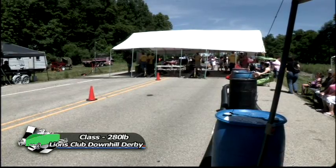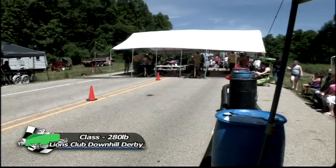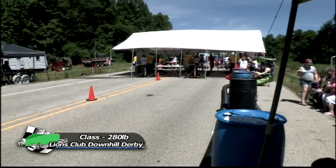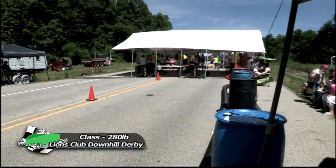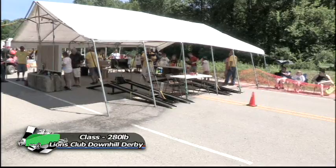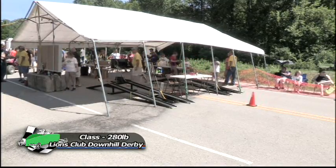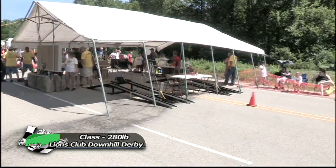Okay, unloading the cars, and the kids are ready to go. And again, I'm just thoroughly impressed with these kids. They lose, it's no big deal. It's not that they could care less. It's just, they know the important things in life. The important things in life is definitely not getting all caught up in a race. You do your best, and that's what matters, is doing your best.